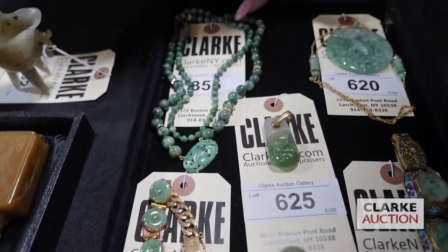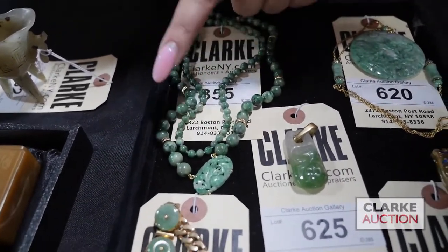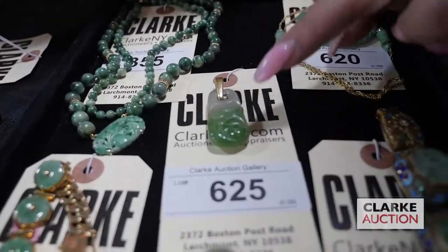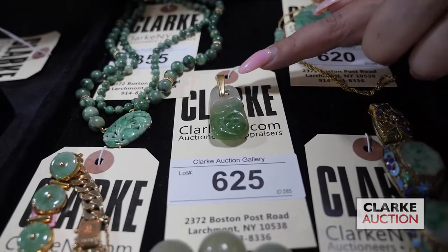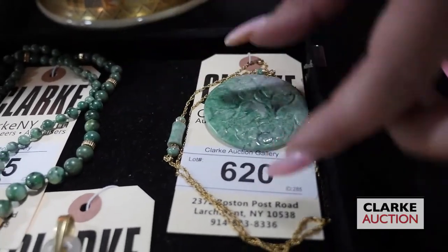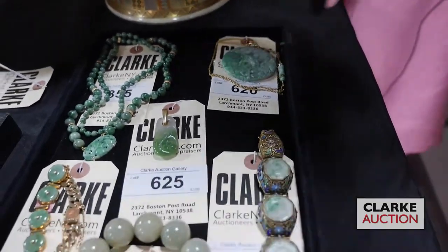We have this graduated jade beaded necklace with a carved jade pendant out of a Rye, New York estate. We have this beautiful jade pendant with a gold bail, and it's just really nice, this color variation here. And here we have a 14 karat gold jade pendant with jade accent beads on a long chain. So, well, it's stuck here, but it's a nice long chain that would look great in a black dress.